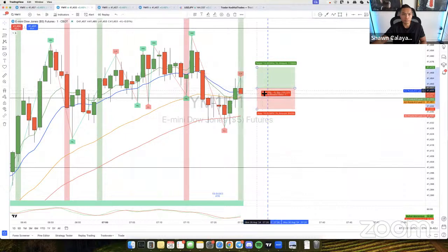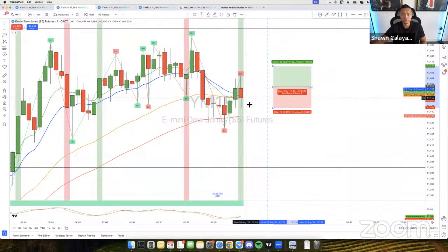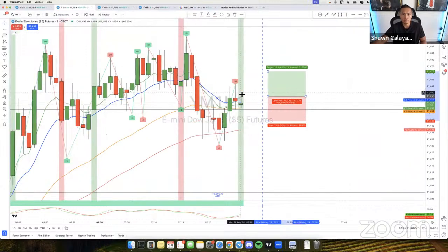But again, like I said, if I factor in the momentum signal, then I wouldn't take one until this here is closed. So I need that buy signal to close up. Once it closes up, I'll be looking for the next opportunity.